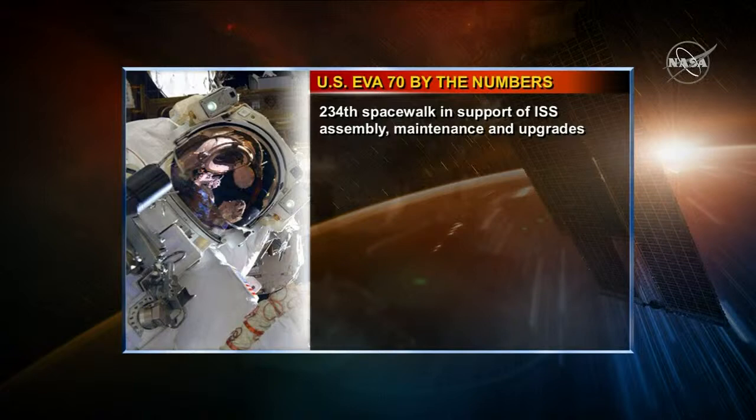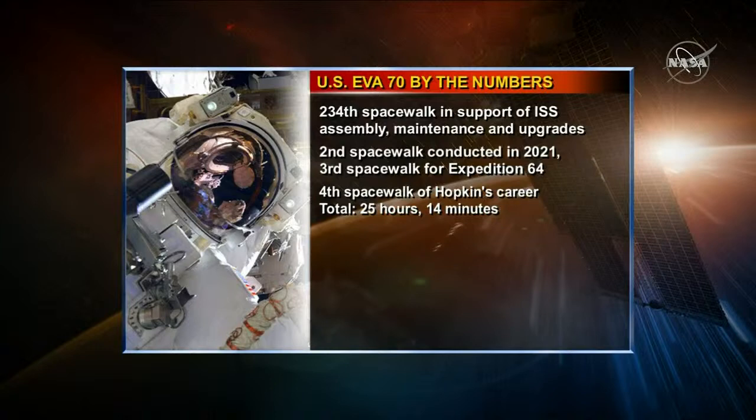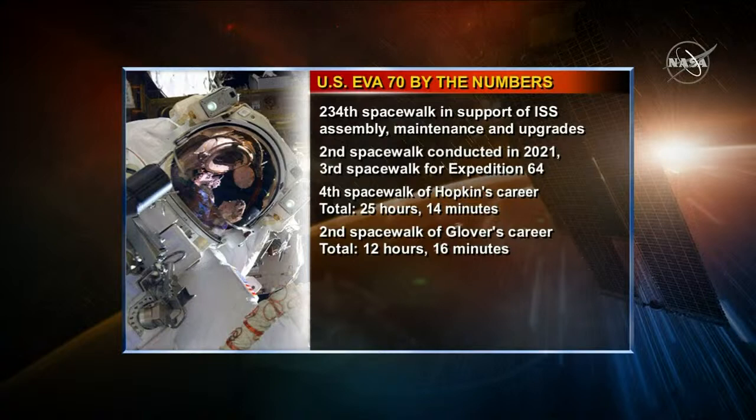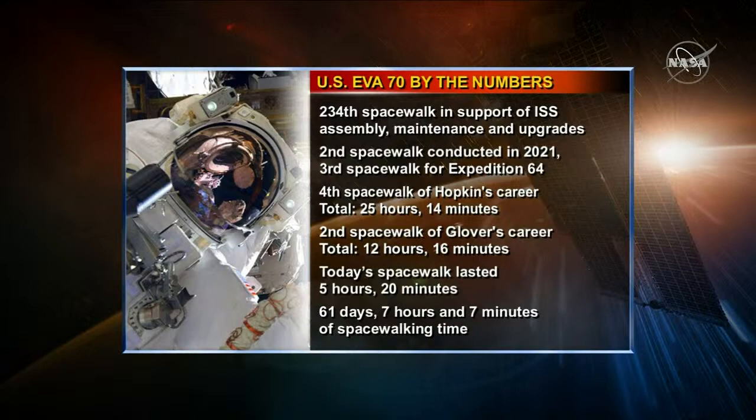Another look back at today's numbers. This was the 234th spacewalk in support of station assembly, maintenance, and upgrades. It was the second spacewalk of the year, but the third for Expedition 64, one having occurred out of the Poisk module and two out of the Quest module, as we saw today. It was the fourth spacewalk of Mike Hopkins' career, totaling 25 hours and 14 minutes in all, and the second for Victor Glover, who now has 12 hours and 16 minutes of spacewalking time. Today's spacewalk lasted 5 hours and 20 minutes, and all of the spacewalks conducted at the International Space Station total 61 days, 7 hours, and 7 minutes of spacewalking time.